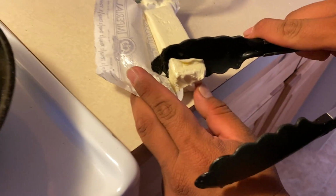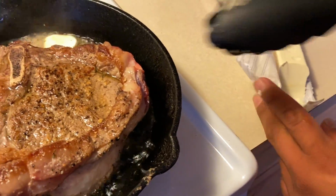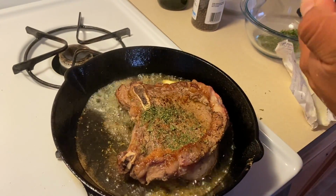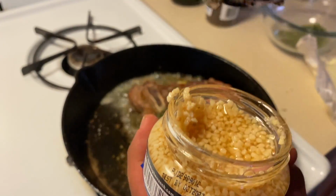When you get the butter, you can scoop out some, put it there. Scoop out some more, put it there. Scoop out some more, put it right there. And then this is where you're gonna have garlic come in. Garlic you don't need so much, but just enough to give it a good flavor, just to offset the butter and the garlic.